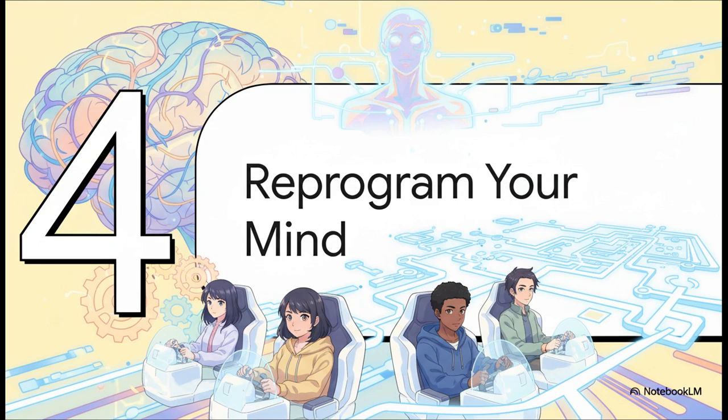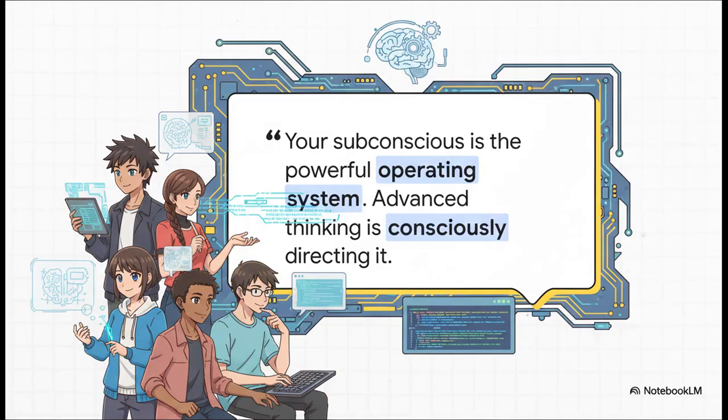So this subconscious is obviously incredibly powerful, but it kind of sounds like it's just running on autopilot, right? Well, here's the good news. You don't have to just be a passenger along for the ride. You can actually step into the cockpit, become the pilot, and learn how to consciously reprogram this whole system to work for you.